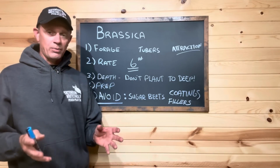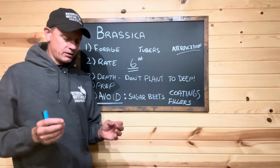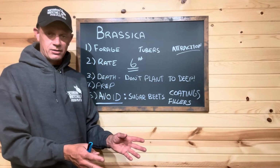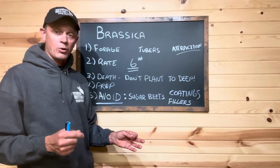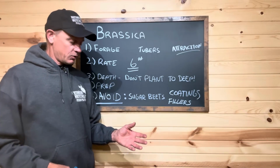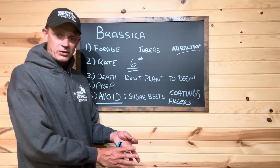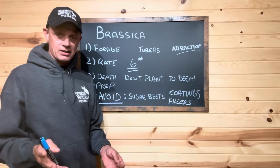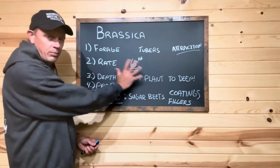So when people are new to planting brassicas, because so many of them are dark colored and it's hard to see against dark dirt, dark soil, you can't see them. So you start opening that gate more and more and more, and next thing you know, you're out of seed. So I got my fingers down here. I can feel the seed hitting my hand. I know the seed's coming out. Just trust the process.